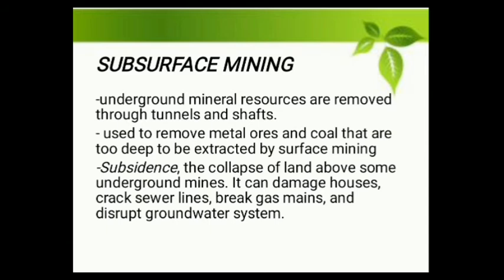So, ang subsurface mining, para ni siya sa mga lalom nga parts nga magkuha og mga mineral deposits nga lalom na nga dili na madala sa surface mining. Ang mga mumina kay mudig sila og deep vertical shafts or tunnel to get the mineral nga ilahang kailangan. Mogamit sila og machine para mo transport sa taas.